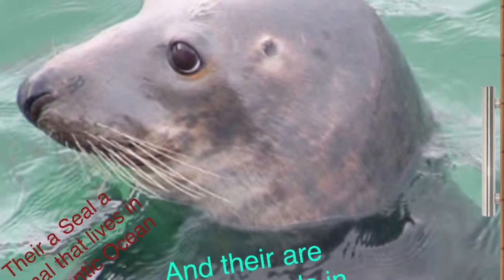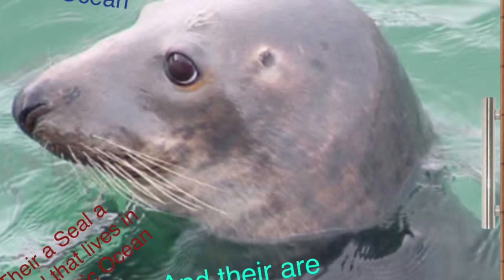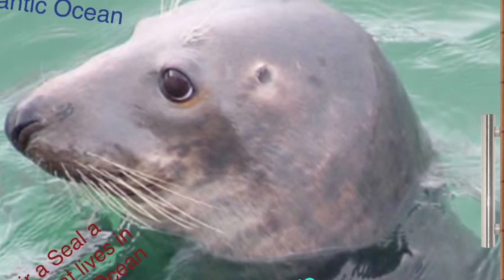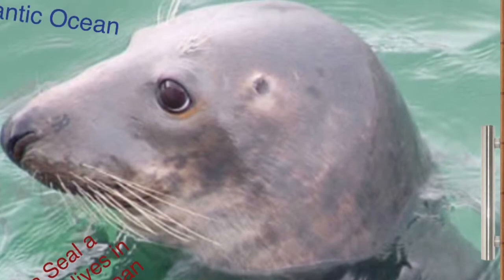And there's a mountain that is there called the Mid-Atlantic Ridge Mountain. It is called that because it's under the Atlantic Ocean and it is in the middle of the Atlantic.